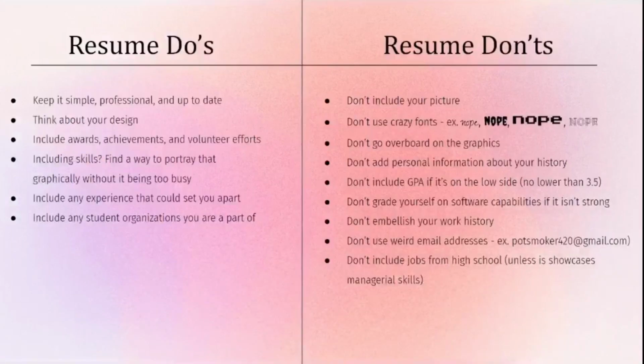So just to reiterate, this is pretty much exactly what she said before. What you want to do for your resume is just keep it simple, professional, and up to date. You want to think about your design, and represent all of your information in a legible but also cohesive manner. Also include your awards, achievements, and volunteer efforts, anything to show your involvement in the things that you've done, and your versatility in all of your tasks.